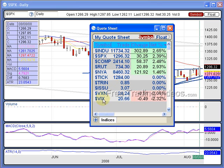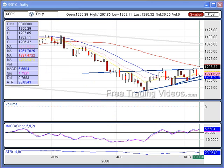Unbelievable. Check this out. The VIX is down to $20. It has been a long time since we've seen the VIX down to $20.